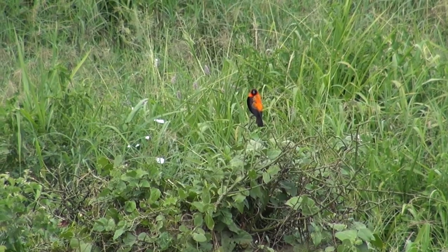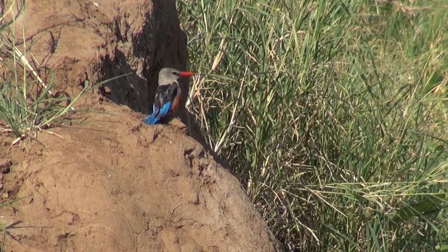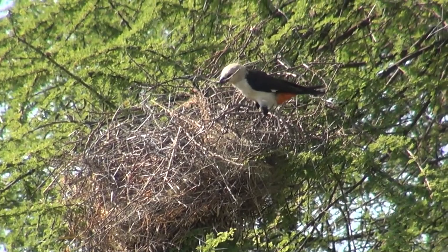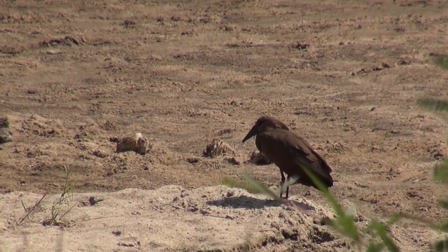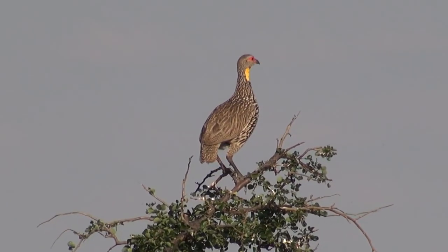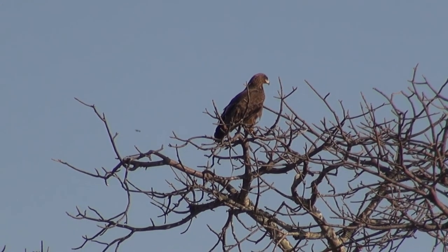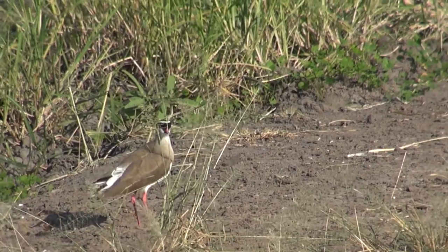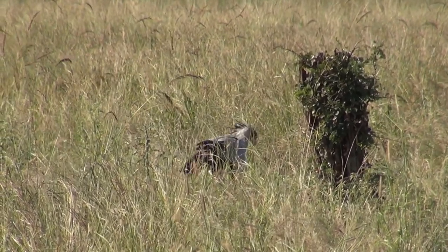The southern red bishop are brightly colored only in the breeding season. The kingfisher is one of the most colorful birds. Hammerkop. The shape of its head with a long bill and crest at its back looks like a hammer. Secretary bird, who kicks snakes to death with his claws.